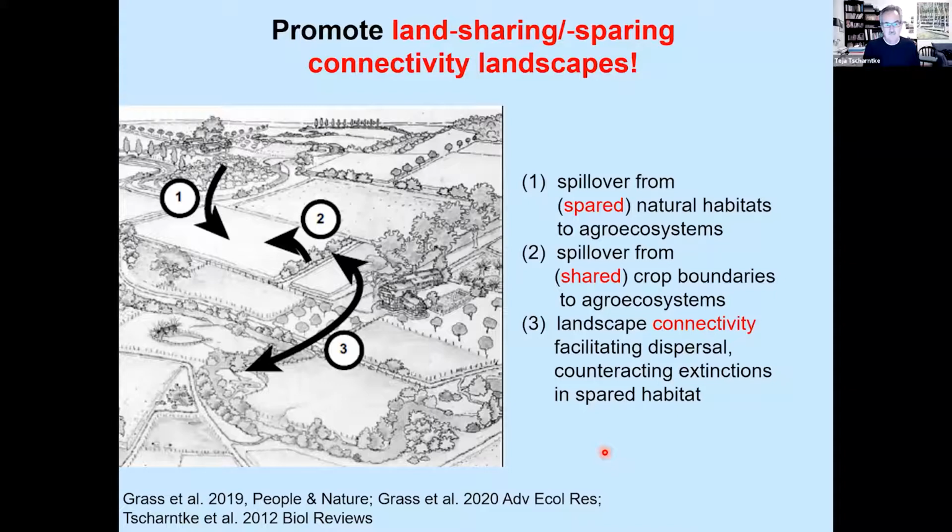And when it comes to insects, you have a lot of extinctions going on. So recolonization plays a major role.